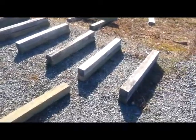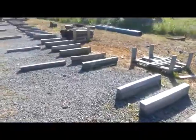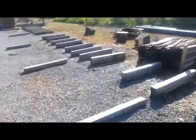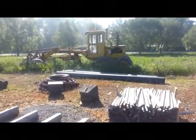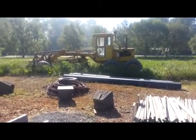Right, you'll see those piles there. That's where timber will sit on that. The piles is to keep it off the ground, and they'll stack timber along here. Hello, there's an old grader there. Haven't seen one of those for many years, but there it is, it's sitting there. Anyone wants to buy a grader, it's sitting there waiting to be used.